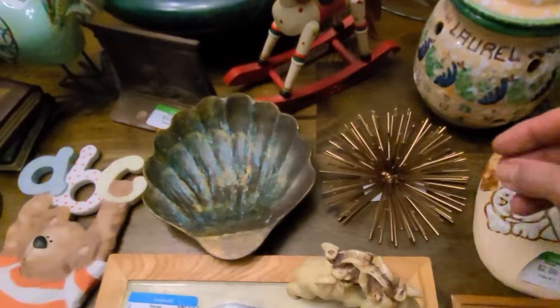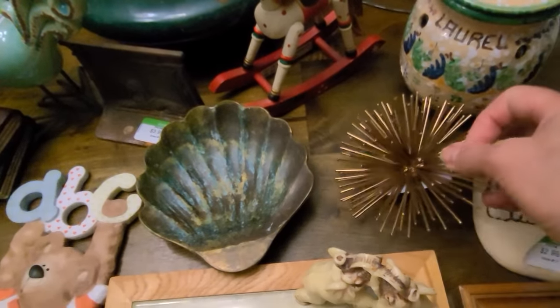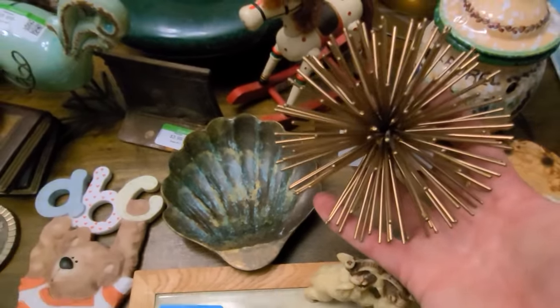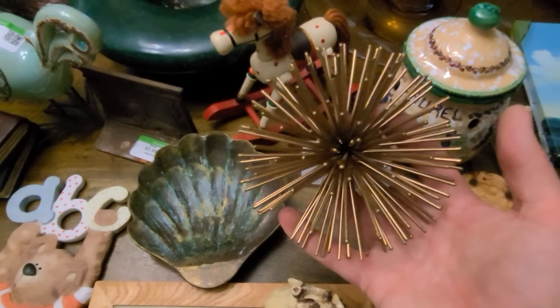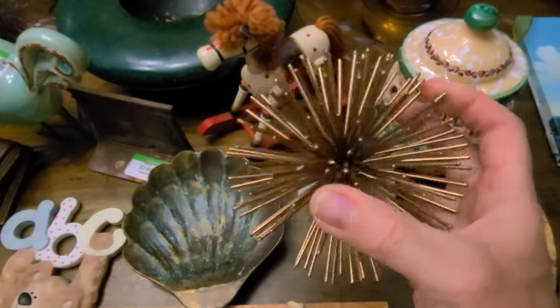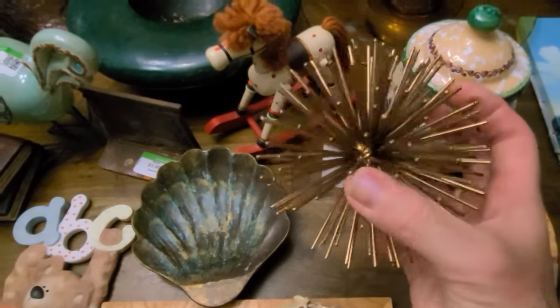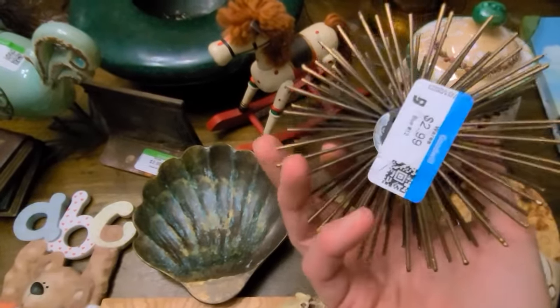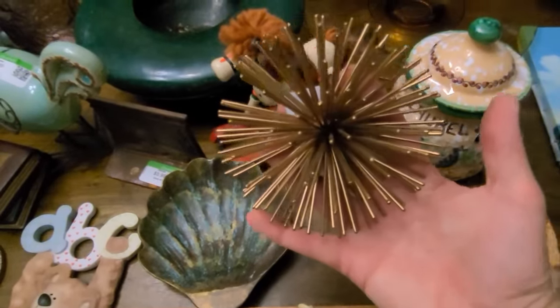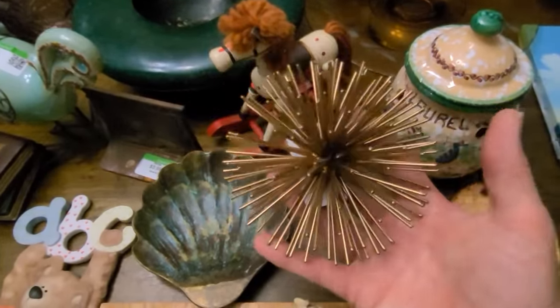I love these metal sea urchins, and actually in my house I have a 55 gallon fish tank, and above it is a display of fish and sea life. I paid $3 for this, and I think I am going to add it to my fishy display.